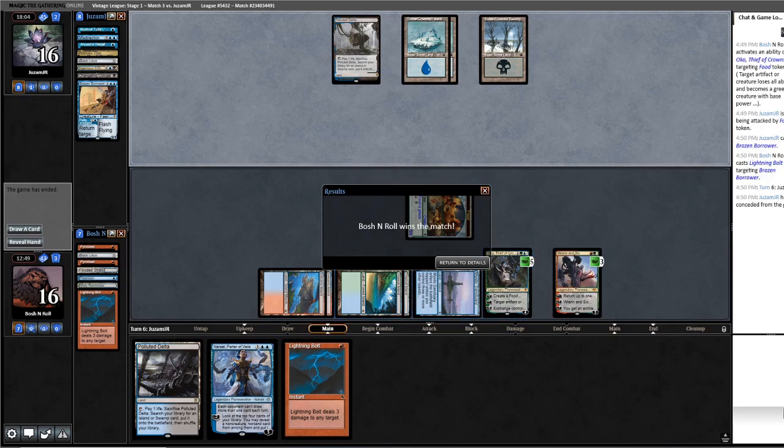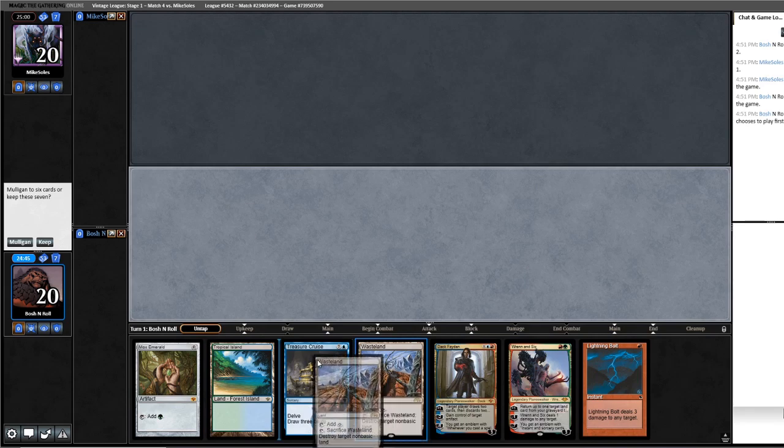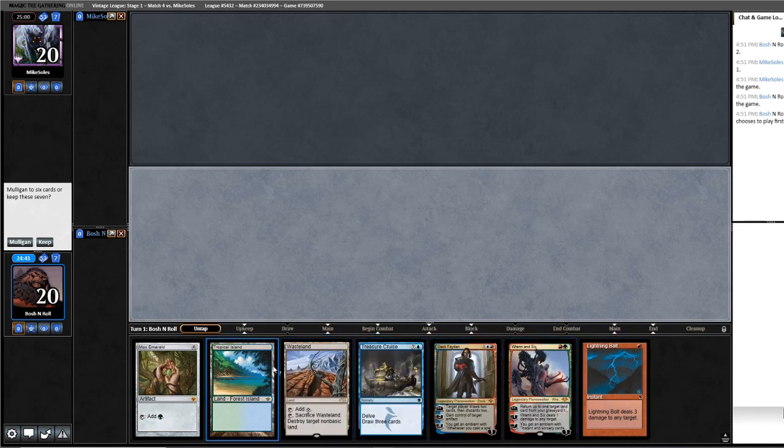Next one coming. All right, we're on the play for round 4. No red mana in this hand, unfortunately, or else it would be an absolute banger. I can't keep this hand as it is. It just doesn't cast any spells.